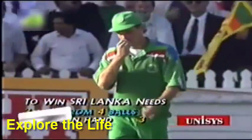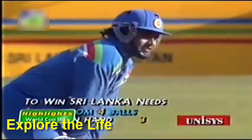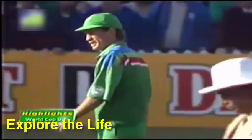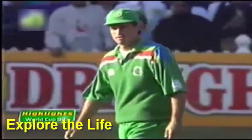Oh, what does he do now, Kepler Wessels? Donald to Ranatunga. He's got a hit, and he doesn't hit. Well, the only thing is that Ranatunga's off the strike. And how will Ramanayake cope with Donald? He went out to the fieldsman. He had to throw the stumps down.